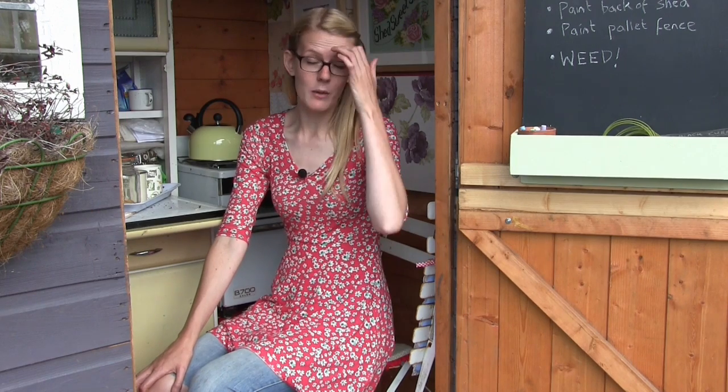But it just means that the weekends will have to be the allotment time now, which doesn't matter too much because obviously with autumn less crops will be growing, there will be less weeds growing, so there should be less to do, hopefully. But right now the allotment is thriving and I'm really pleased with it.